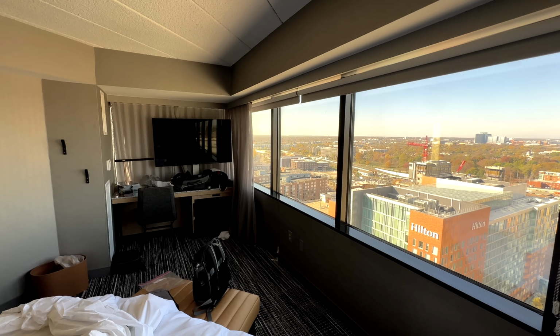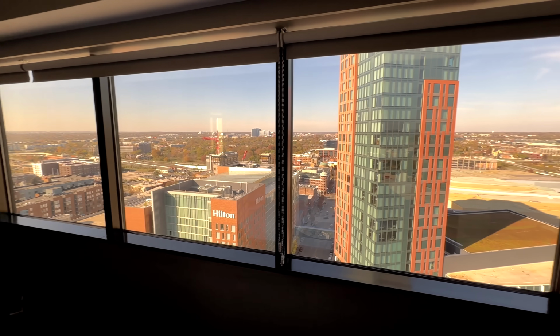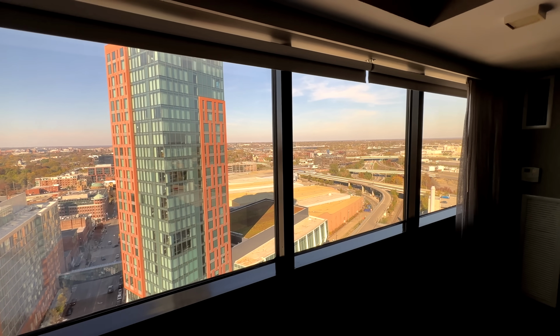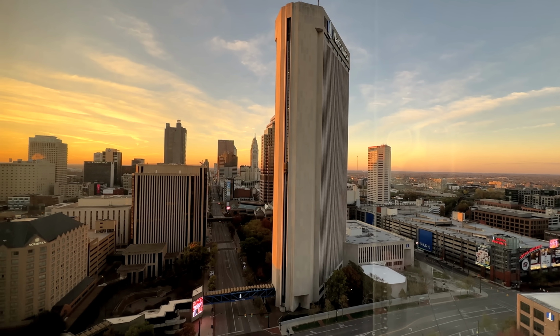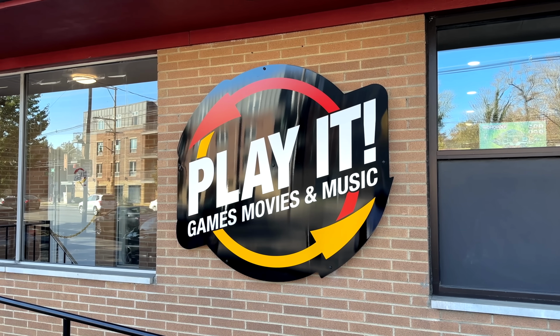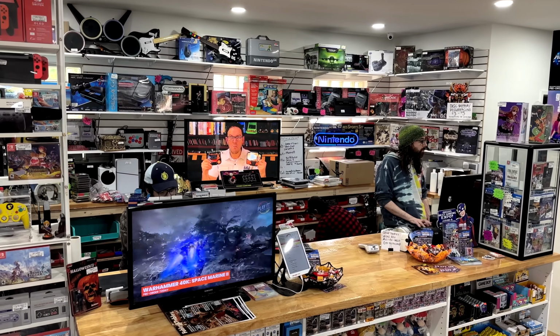I arrived in Columbus, Ohio a day early and checked into our hotel. Now they have us booked at the Hyatt Regency, and dude, check out that view of Columbus. Not too shabby if I do say so myself. But because we are here a day earlier than when the expo actually starts, I wanted to check out some of the local game stores, and so we're gonna go check out a place called Play It.